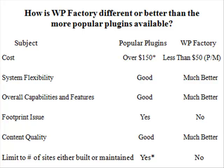Now, the quality of the content. Once again, these plugins do a good job. But because of how our system is set up with content, the only reason you'll ever have a problem with WordPress Factory is because you allow bad content to be posted. I mean, you review the content, you make the choices. So in this particular case, that's why we think we're much better.